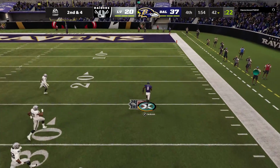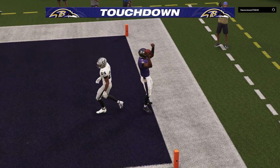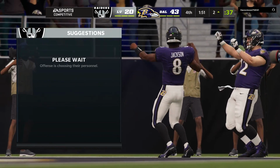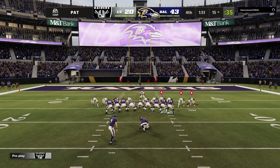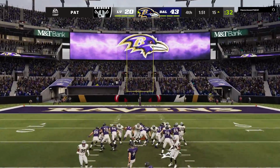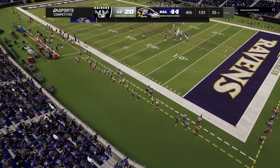And just shedding the tackler, and it gives him some room. And all the way in for a Ravens touchdown. Lamar Jackson, 58 yards as the Ravens push further out in front. Tucker now to add the point after. And he's been a busy man, 5 for 5 now as he knocks another one through to extend the lead.